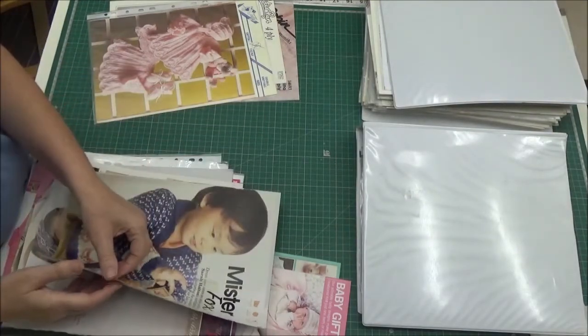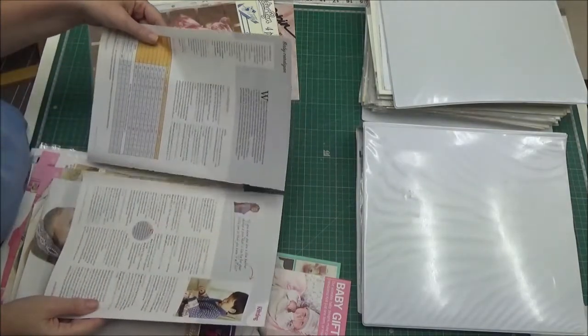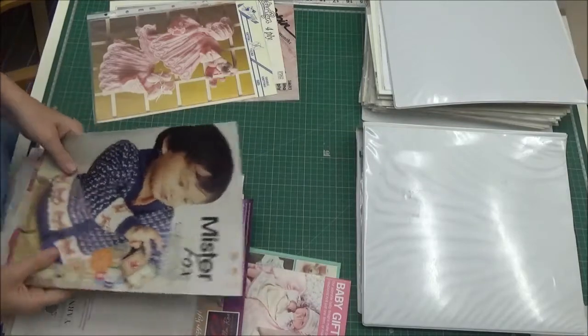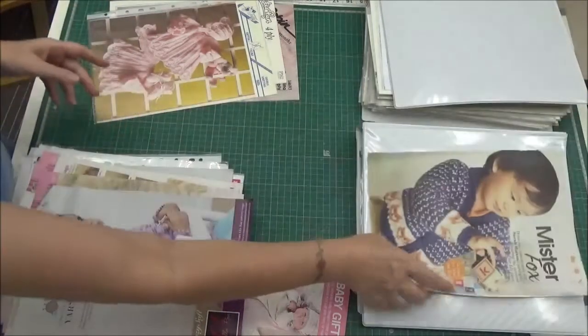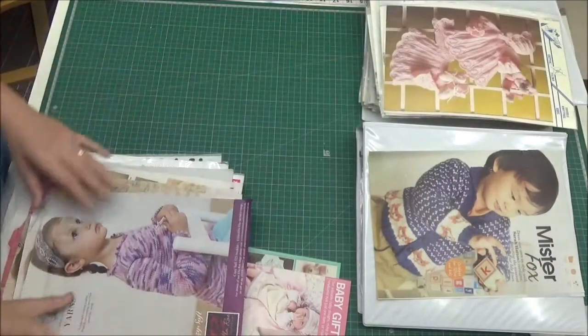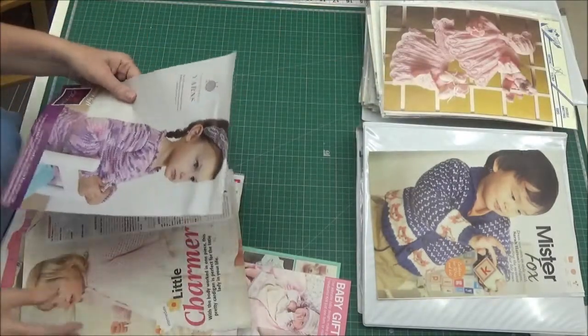And then I have some older children. The older children are separate. Oh no, that goes from newborn. So that is a boy. Which one's boy? That one is boy. So I shall just put them in the folders for now, so I know which ones I've got.